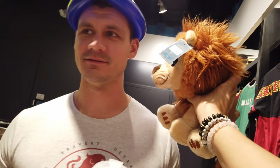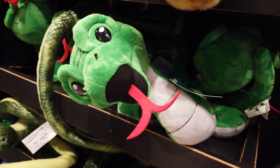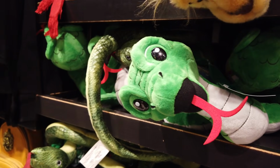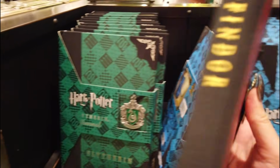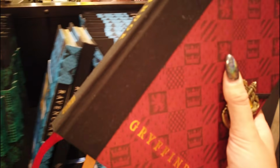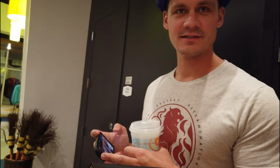Not in this hat. Don't show me to my mascot in this hat. Don't look at me like this. Okay, but look how cute this snake is. Do you think he respects you right now? Alan, what do you think's in the Gryffindor journal? Like, arrogance? Blank pages for an excellent story waiting to be written. Gross. About a stupid hat.